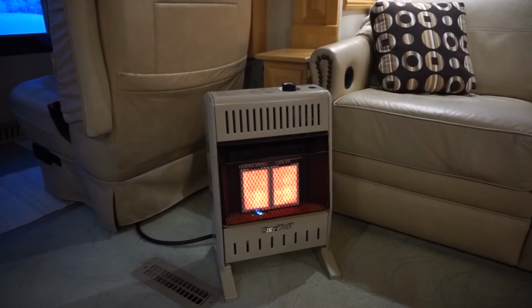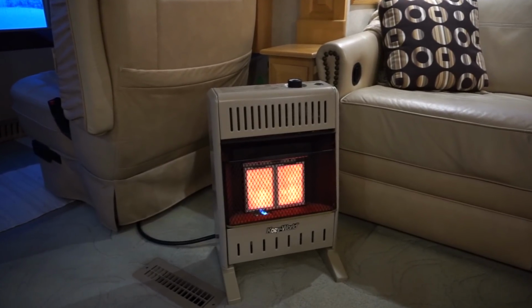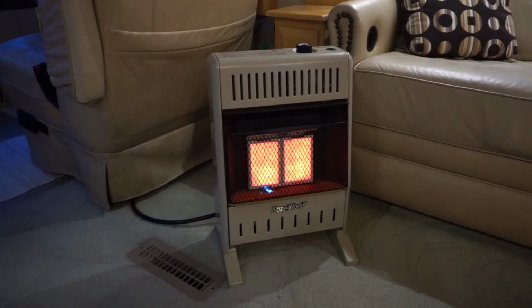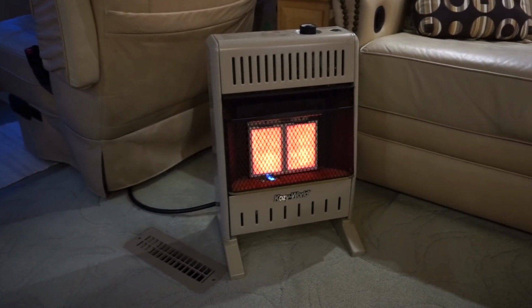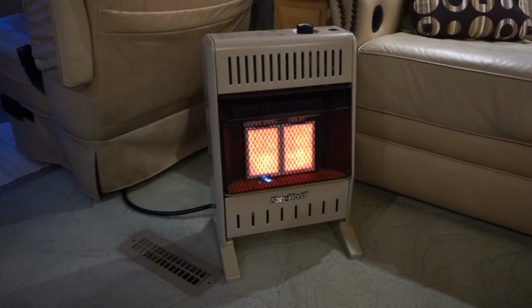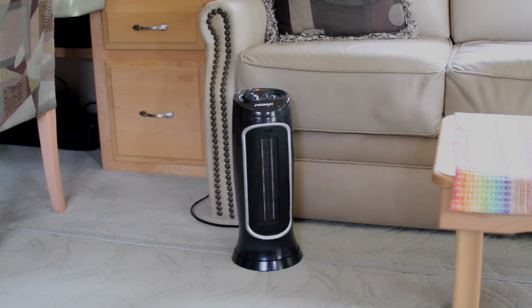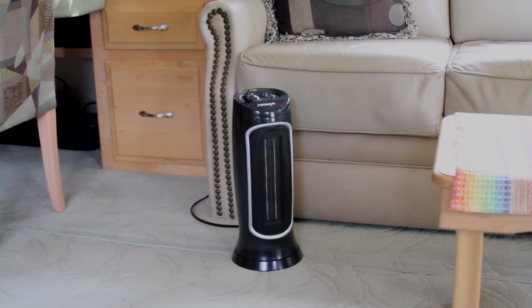We've mentioned how much we love our portable infrared propane heater. We plumbed it right into our RV's main propane tank, and it works great. It sips propane and uses 0 power, so it's perfect for boondocking. That unit, along with an electric space heater, has kept us warm in some pretty cold conditions for extended periods of time.